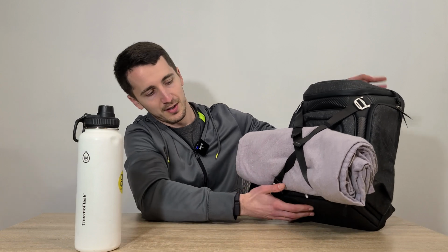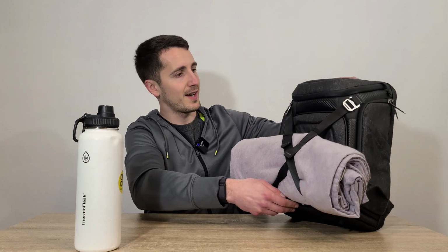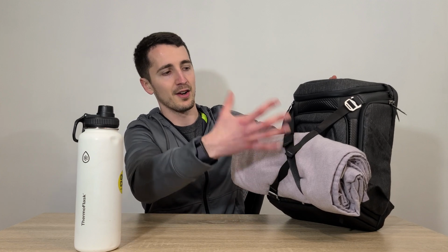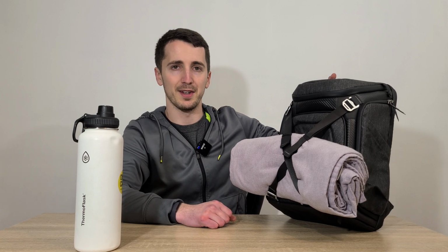You can also put maybe like a tent or something on the bottom here. Or if you like to ride your bike to work, for instance, or want to ride your bike with this bag, you can put your helmet back here when you want to stow it away. Just really nice to have that flexibility.